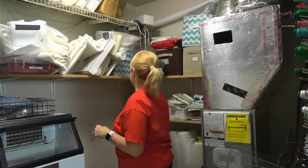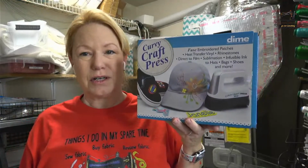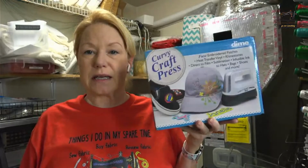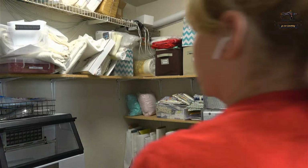Kirby Craft Press. This is not my jam. Dime sends me things to share with you guys. These are great if you make hats, I don't. So it sits up here. I'll probably give it away. So I'll put this in the giveaway pile for you guys. Okay. Because I don't want it. And it's sitting up here taking up space. But I have another location in my room for giveaway items.